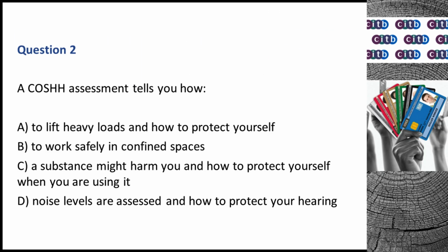Question 2. A COSHH assessment tells you how A. To lift heavy loads and how to protect yourself. B. To work safely in confined spaces. C. A substance might harm you and how to protect yourself when you are using it. D. Noise levels are assessed and how to protect your hearing. The correct answer is C. A substance might harm you and how to protect yourself when you are using it.